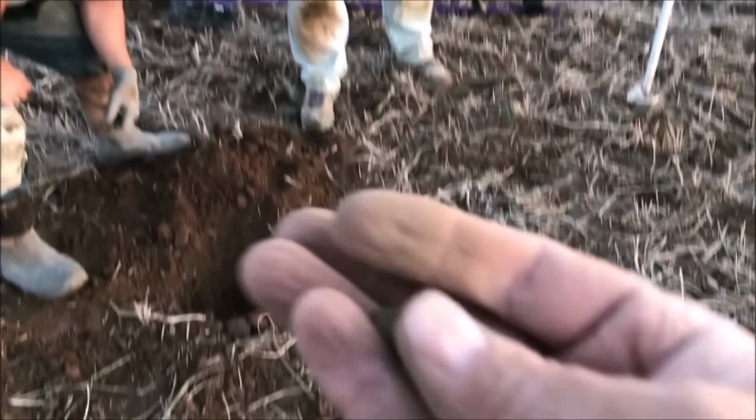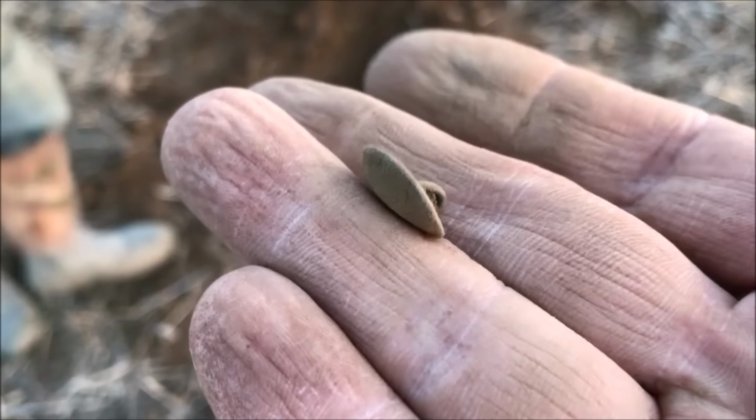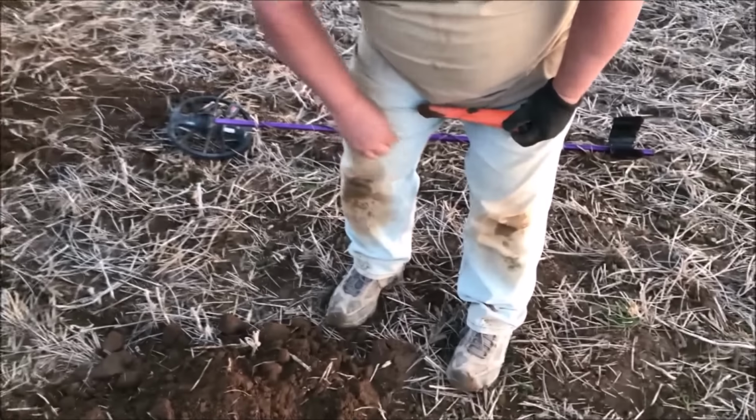Had another signal in there. As he did it, Joe brought over this blowhole button, which I got to show because those are 1700s, maybe early 1800s. But hold that, Joe, because Paul had a 2 large cent copper spill.